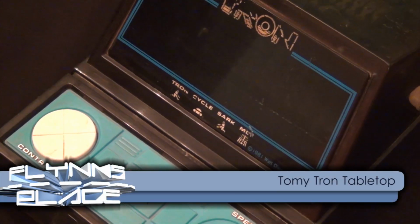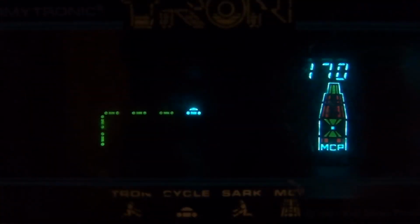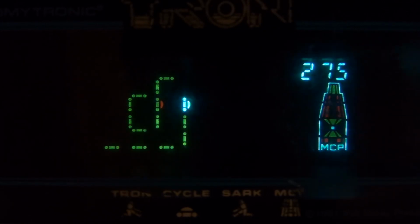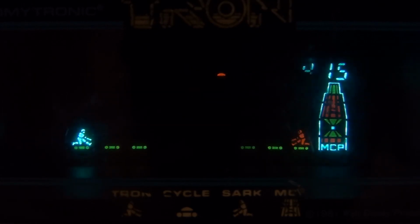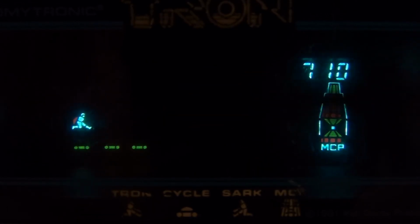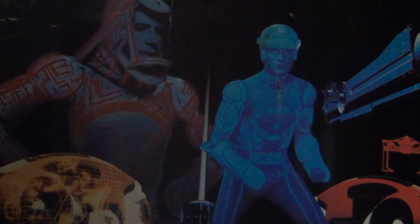I loved Tomy Electronic games in the 80s, and this Tron game from them was no exception. And finally, I give you my favorite Tron item I own, the 1982 Tron arcade game.